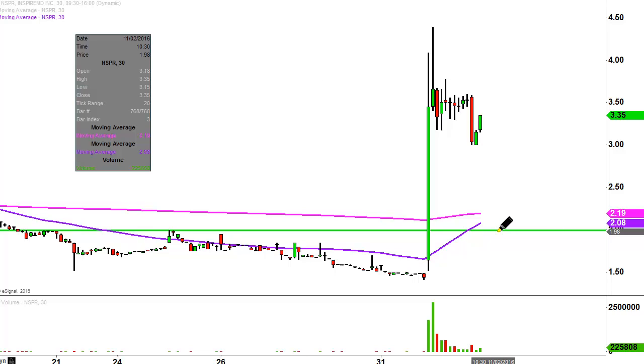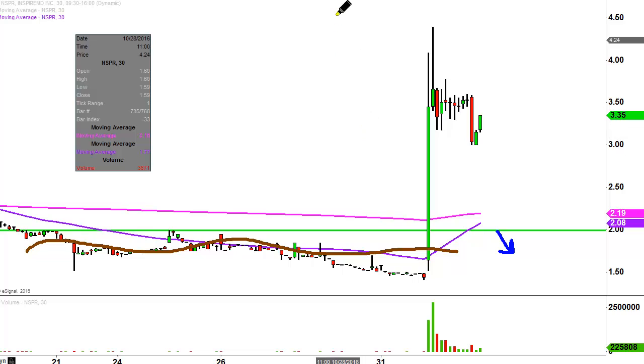Any sort of closes below $2, or worse yet, if the price separates to the downside, what is that doing to the price? That's putting the price right back to within this range where it already was. Again, truly strong moves don't go back, they progress forward.